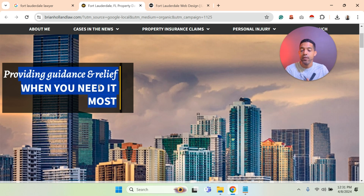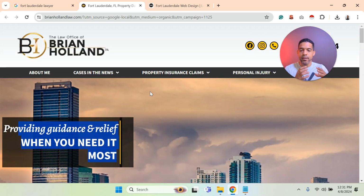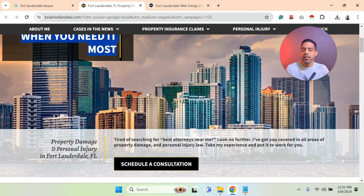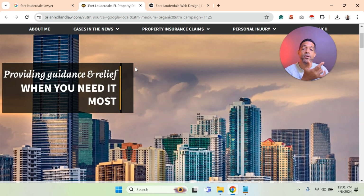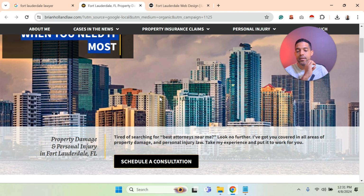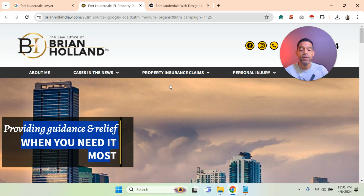That's actually a good slogan, but it doesn't really tell you what it is that you do. Okay, you provide guidance, yada yada. But here you're telling me property damage and personal injury in Fort Lauderdale. So this is the type of lawyer that you are. Have that up here. Tell people, hey, this is the type of lawyer that I am, and this is where I'm located. And then you could have your slogan as well, 100%. And then have a form, or right here, they have their schedule a consultation. But as you can see, it's below the fold. In other words, I don't see it. If I don't see that, I may just hit the back button and go to a competitor.